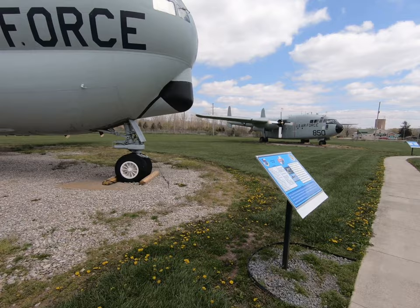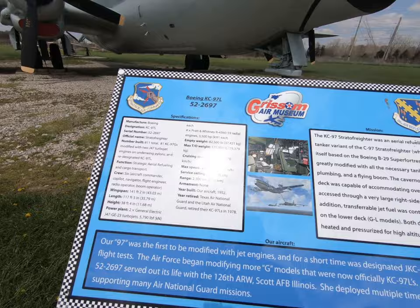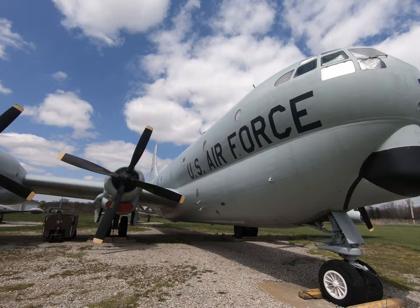First air refuelers, this is a KC-97. This is before they went to jet, to the KC-135. This particular aircraft, the receiving aircraft had to slow down.